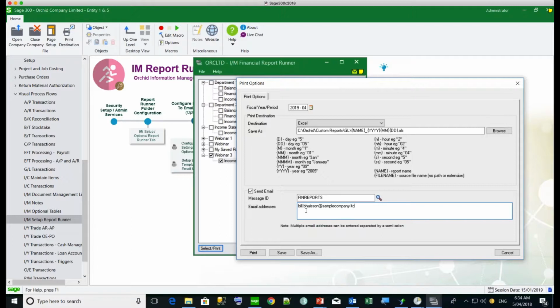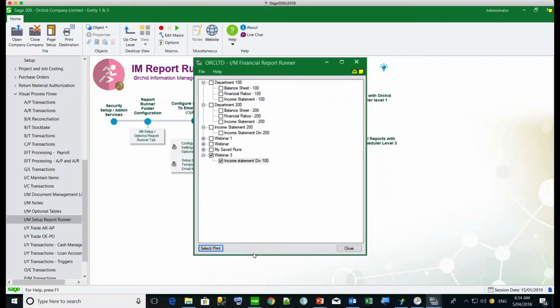So same thing, I'm going to send it to Bill. I can save this for reuse. And if I choose print, it will run the financial report, open Excel, save the file, and send me an email.